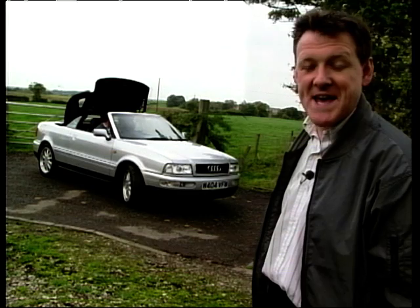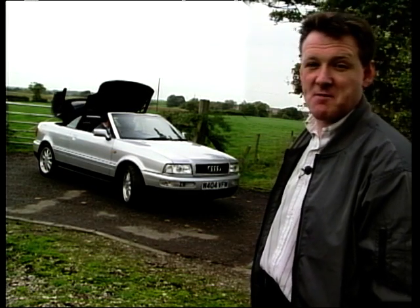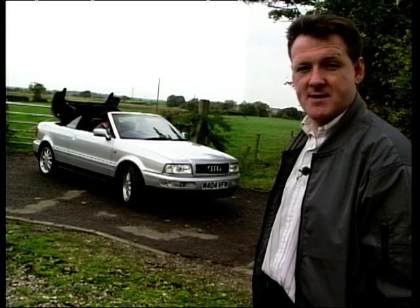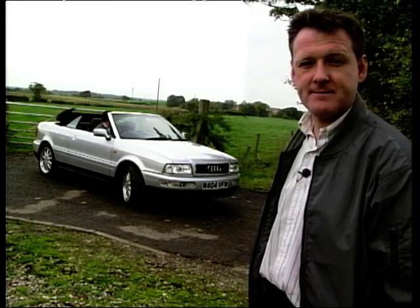Well, that roof is taking an age to go down. Some cars like the Porsche Boxster take as little as 12 seconds, but the Audi seems to take an eternity.